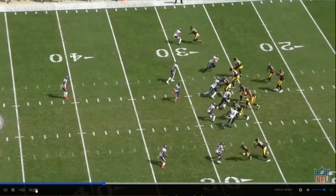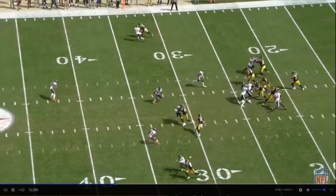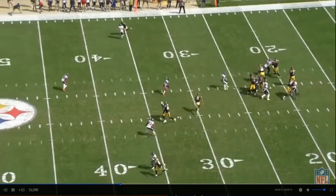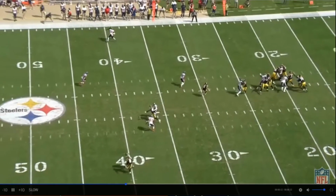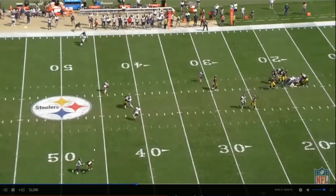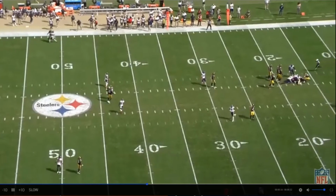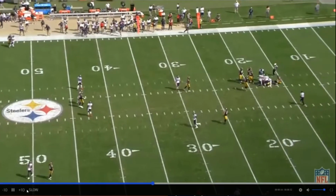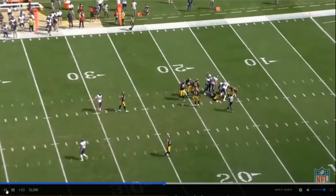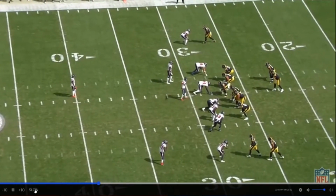So let's see the route combo. We've got an inside release, just a little drag route. And then I guess Ebron was running an over. We've got a curl outside here. It looks like a fade. Locked up pretty well. One thing you'll learn is that most sacks are coverage sacks.